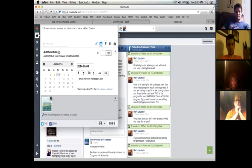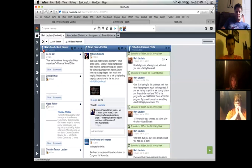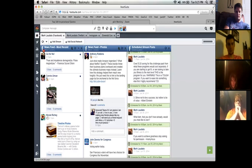This is scheduling for tomorrow morning at 8 a.m., and then it'll populate in this scheduled stream post. So you can see I already had one tomorrow for 7:55 that I already scheduled. I did it for 8 p.m. tomorrow by accident. But here's the quote I just put in there.